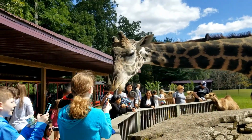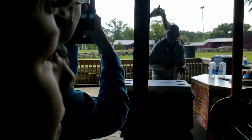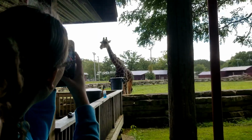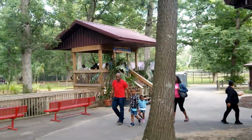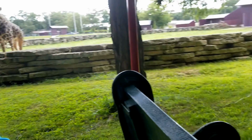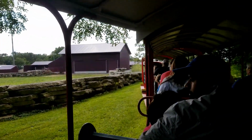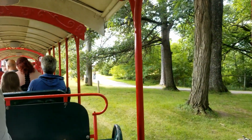Megan's gonna try to feed it. There we go. Just noticed that it costs more if you buy the carrots out here. Oh, where? Oh, the camel rides. She noticed. Sorry, they are more expensive here than they were at the Minnesota Zoo, Megan. Yeah. At the Minnesota Zoo, they were $7.